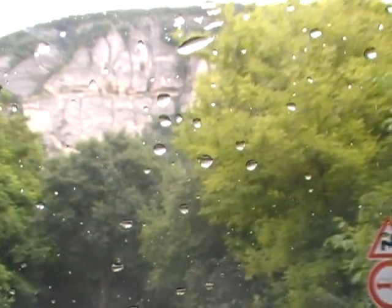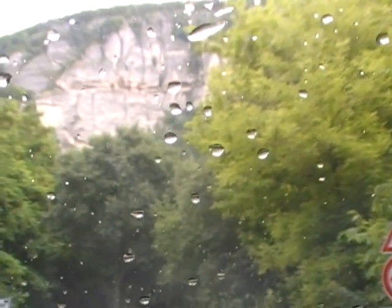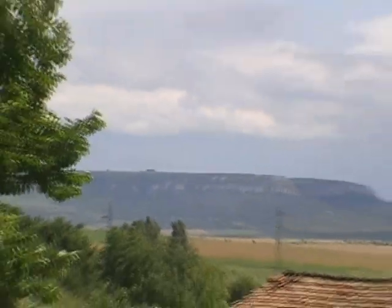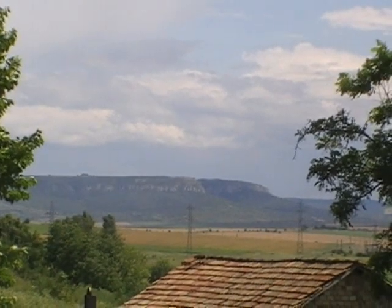Nice little walk. Hey, I just get back to the car and it starts to rain now. How's that for timing? Time to go home. So now I've got a view of the magical site of Madara from my bedroom window.